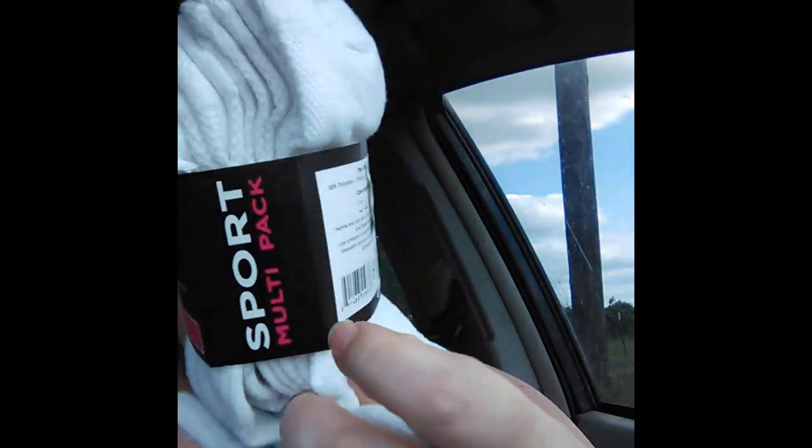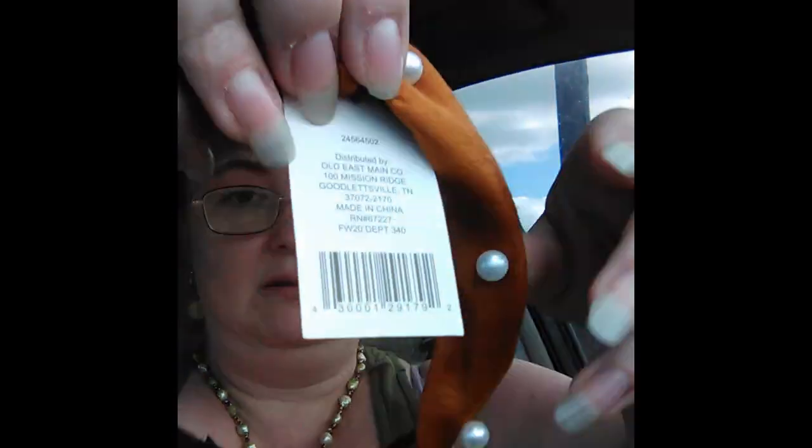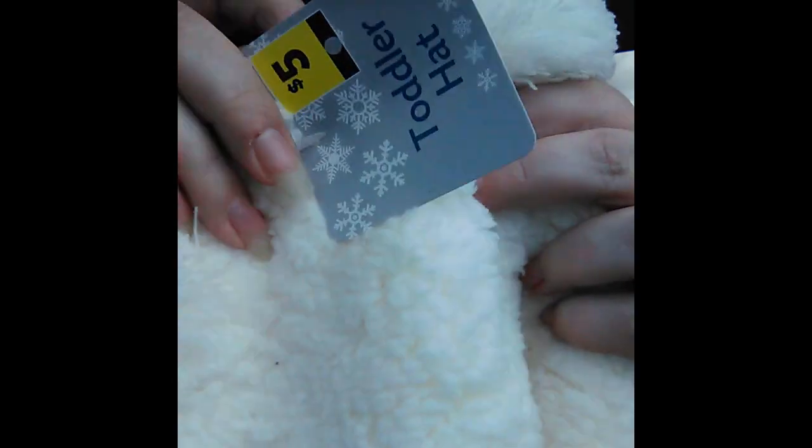More of these socks. I was surprised to see the adult ones. And then 2 more of these. Whoa. Pearl headbands. Winter hat. I was hoping to find more winter stuff, but I didn't. Found lots of other stuff. This headband. Blue dot. This cute little hat. Another pearl.